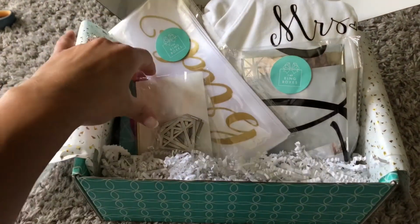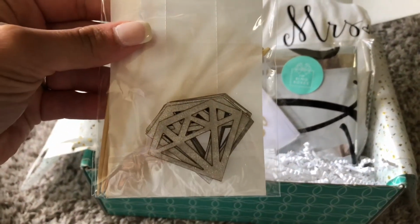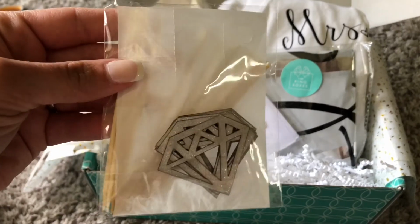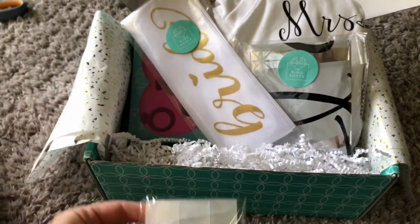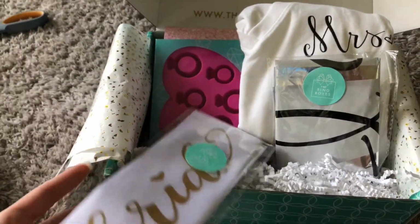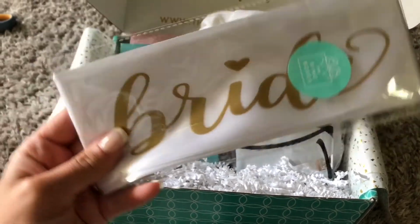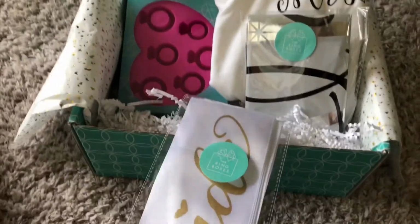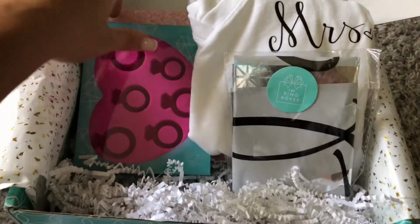And we also have these really adorable little diamond cake toppers, which would be great for a bridal shower. So maybe I'll use that for my bridal shower. We also have this adorable bride sash. I'm probably going to be wearing this on my bridal shower day as well, even my bachelorette party.